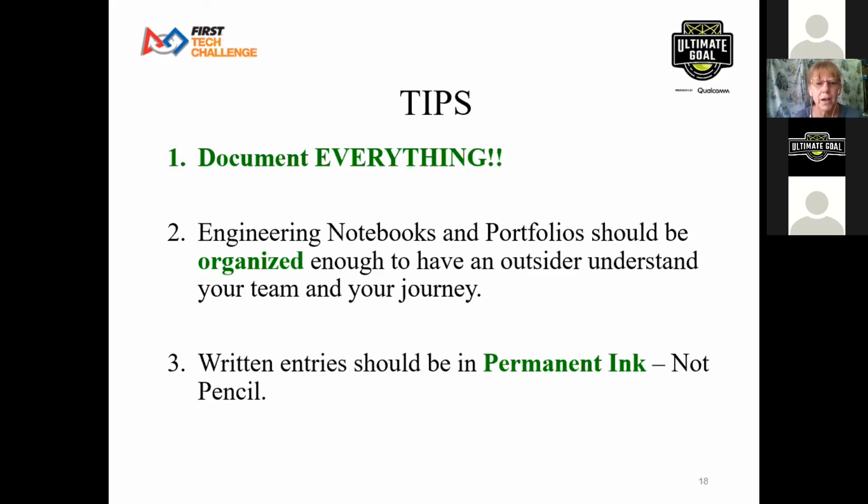If you're not documenting as you're going along, it is too easy to meet together, build, and then look at each other and go, oh, who put that in the notebook? You need to figure that out, need to have that template right away, and need to be putting things in immediately so you don't leave any of that out.